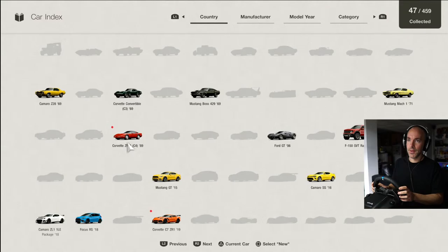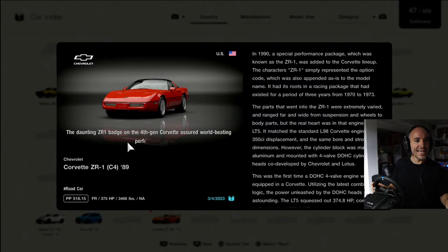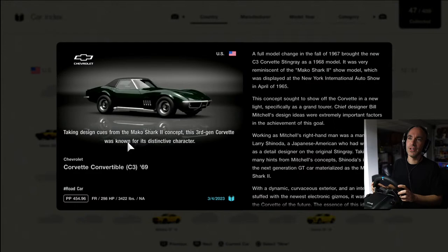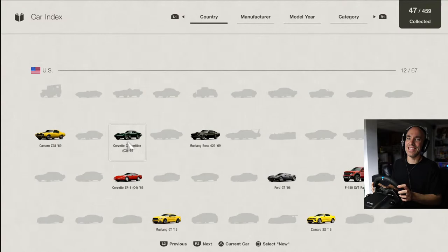Equally. Which one do you guys like better? Do you like the 80s? Or do you like the 60s? I feel like that one just feels way cooler. That feels like money. This kind of feels like, I don't know, it just doesn't feel as premium, I guess.